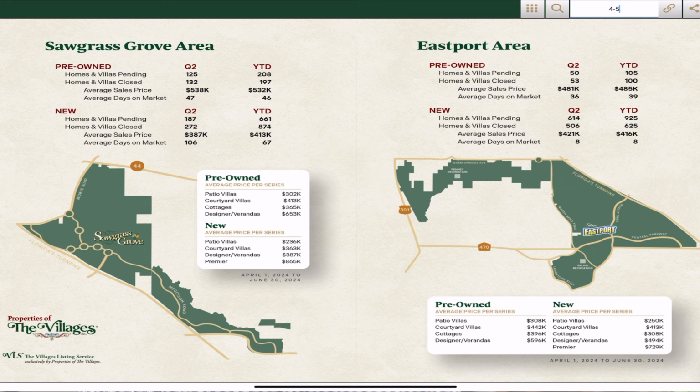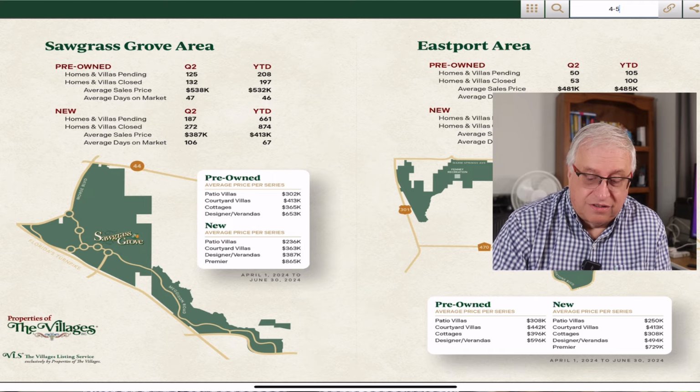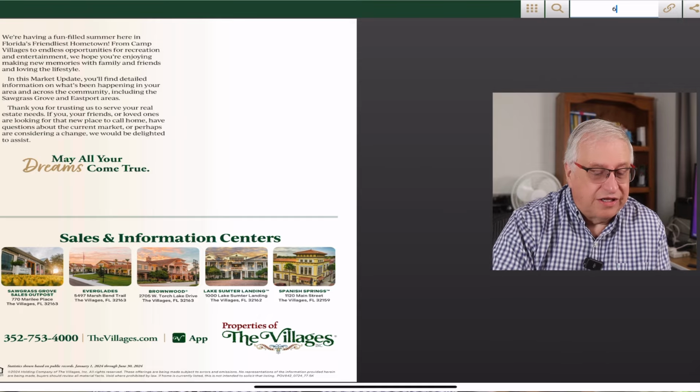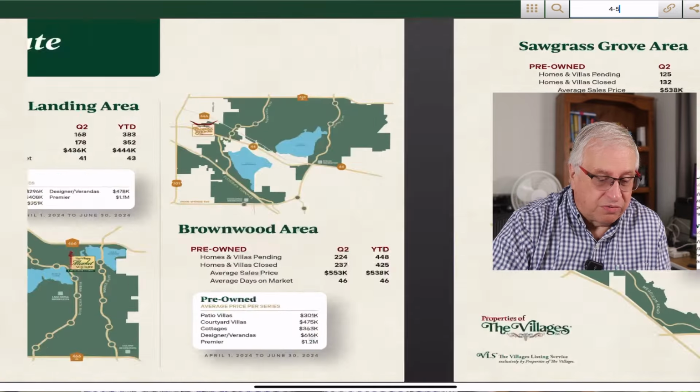When you look at the Eastport area, they're selling clearly more homes there: 506, almost twice as many as in the Sawgrass. But keep in mind, much of the Sawgrass area is built out. Pretty much Dabney is where you're going to find a home, maybe a few homes in Lake Denham, and the super homes you're going to find in the Enclave. In Eastport, you have a wide range of what is being sold, and the report looks interesting. Again, I'll include the link down below where you can see this report. I really do like the Villages putting out this report. We're going to take this front page of the market report and go to my spreadsheet.